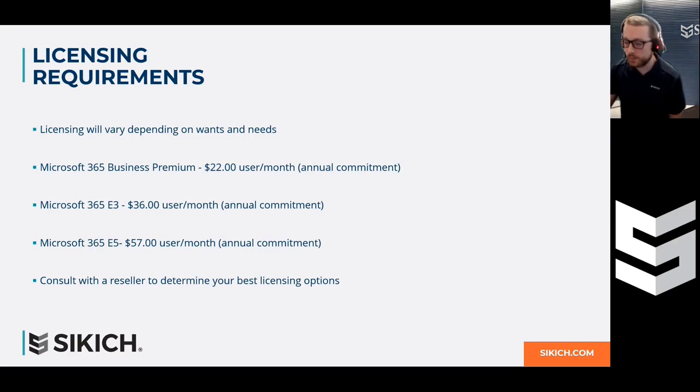Favorite topic, licensing requirements. Licensing needs are going to vary from company to company depending on multiple factors. Below are just three of the most common licenses that we use when deploying Endpoint Manager solutions. The most important factor here is that each of these licenses include an Intune license, which is needed for Endpoint Manager to work.